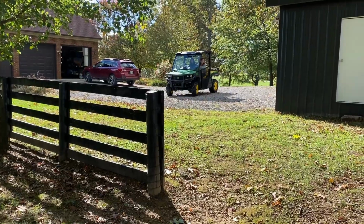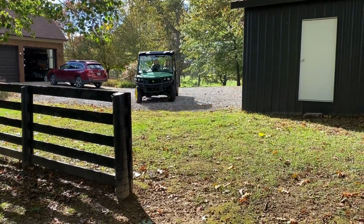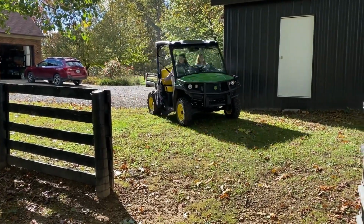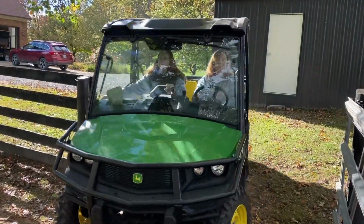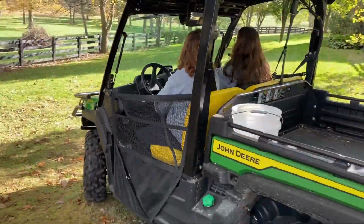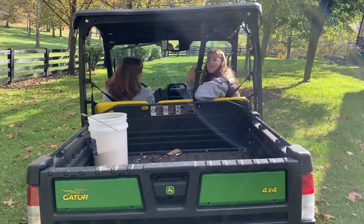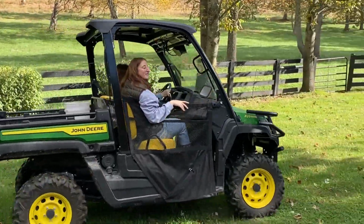Purchase this year. It is a John Deere XUV 865M. Love it, love it, love it. It's a side-by-side, it's a Gator. And this actually dumps. And we have used this quite a bit this year. I don't even know how farmers do it without it. But our Gator is used almost every day. And we love our John Deere products.